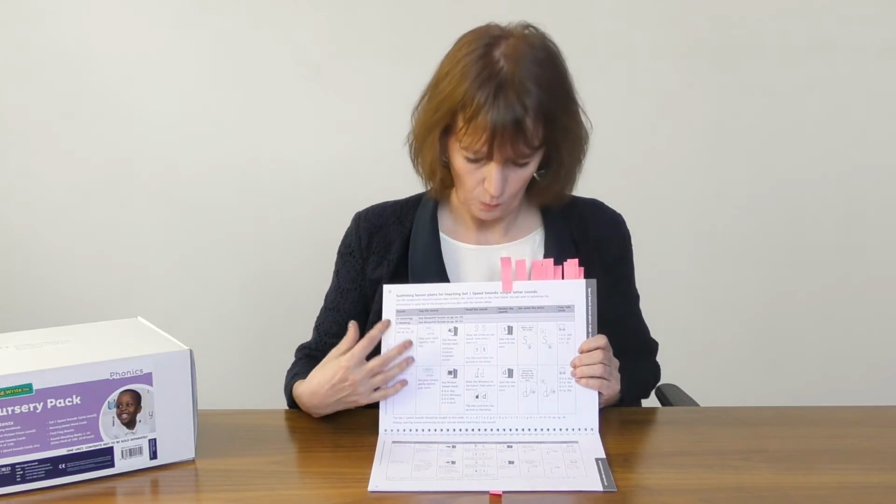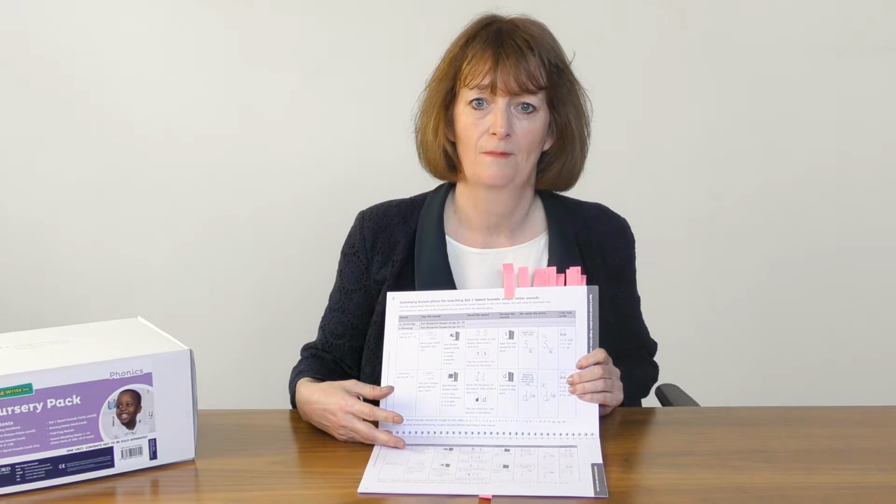And with the resources in the nursery pack, you can teach children in your nursery the set 1 speed sounds, which are the mostly single letter sounds, and a few sounds made up of 2 letters or digraphs, such as f or ch, and we call these special friends. And there's detailed guidance in the handbook on, once children know the sounds, how to help them to blend the sounds into words, which is an important stage in their reading development.